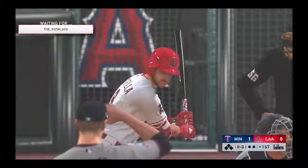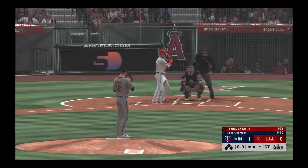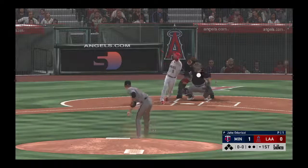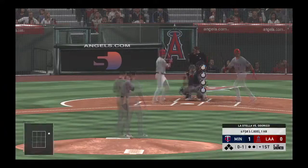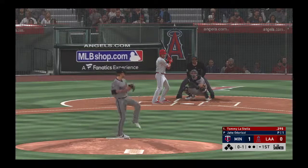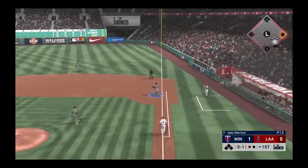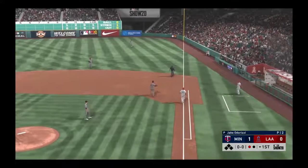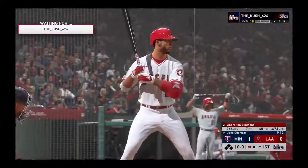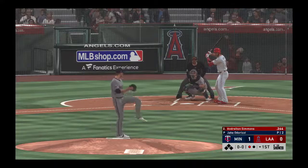Into the box now, Tommy La Stella. He'll lead things off here in the bottom half of the first. Angels, the second baseman. Now here it comes. Shoots this one over to first. He's got it. He'll take it to the bag himself, and the leadoff man is gone here to start the home first. So 1 away here with the bases empty, and standing in one of the best 2-strike hitters in baseball, Andrelton Simmons.